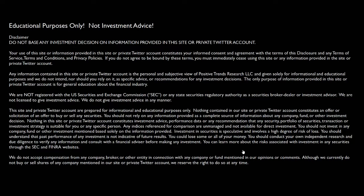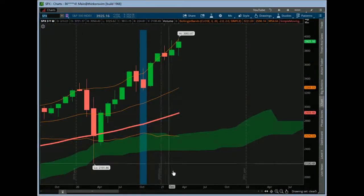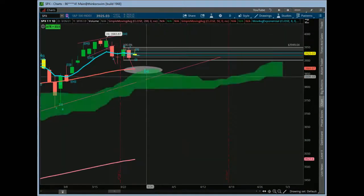All right, well, let's check and see where we're at in the market today. SPX is up 14 points right here. A little bit of rejection here of the upper Bollinger Band. The weekly chart is still an inside week. The daily chart is an inside day, still below the 80 MA.